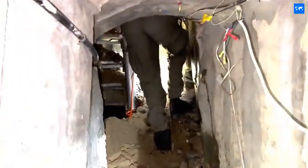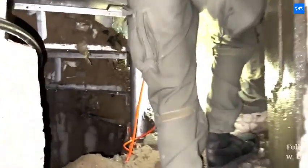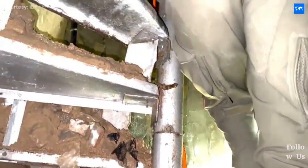This is the way out with the stairs. This way out, when we entered with the bulldozer, all the sand fell down. So now it's not available to go out. But we will show you, because you remember the movie that we showed with the drone, it ends here. Okay.